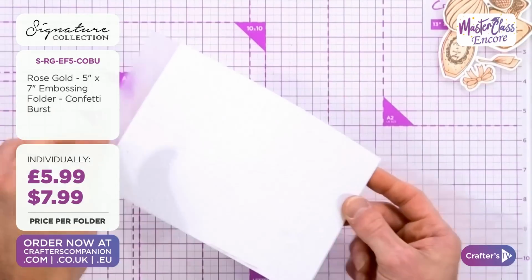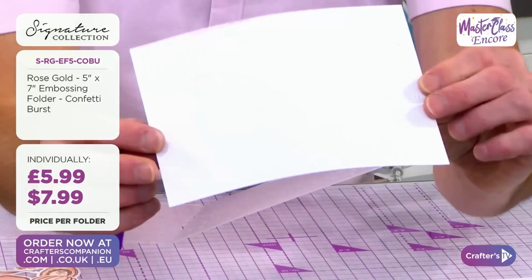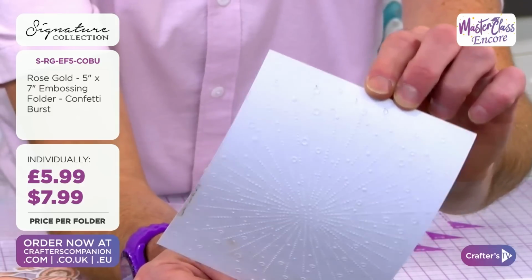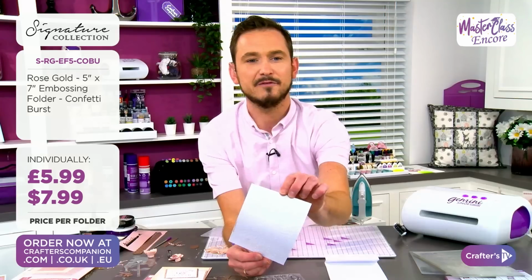So then if I lift that one up, and I might need to tip it forward. So if I go forward, I am going to ink round the sides. And look at that, again, that's just on a white card.